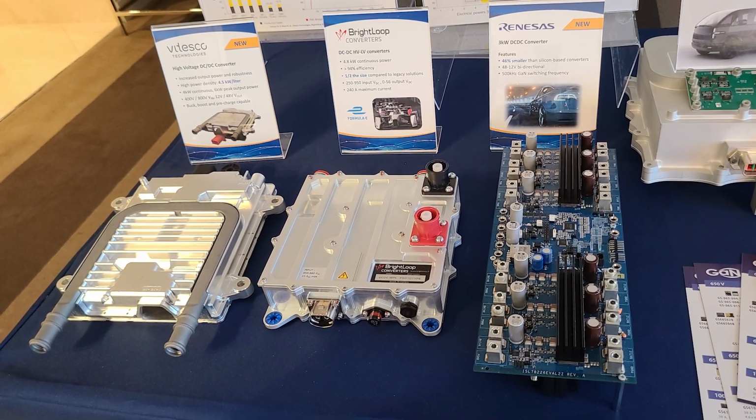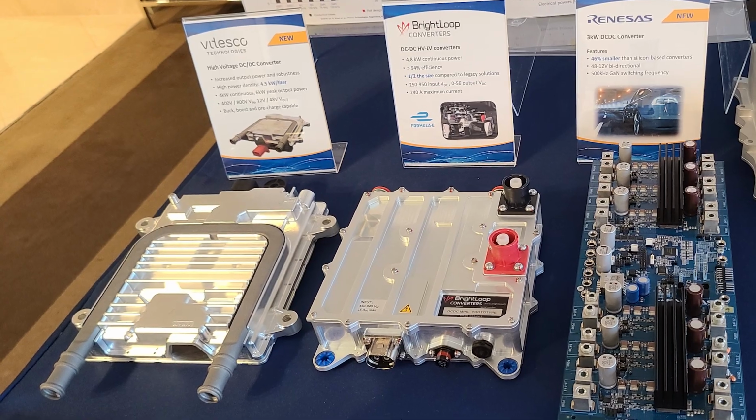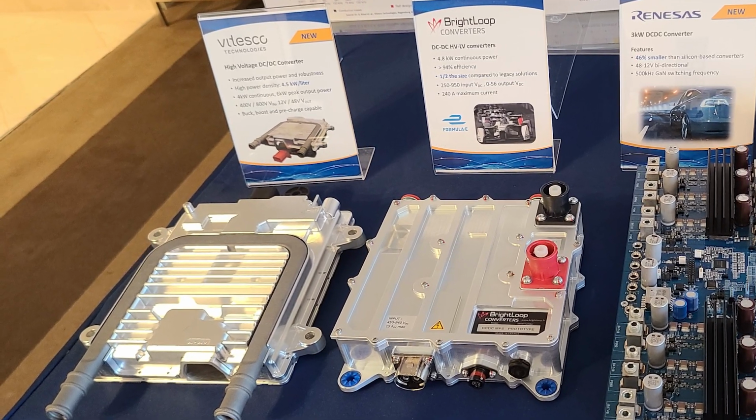This is from Vitesco, one of GaN Systems' partners, where they've taken and made one SKU, one individual unit that can do either 400 volt battery or 800 volt battery systems. It's kind of a trend that we're seeing in the marketplace. They also have chargers that do the same thing.